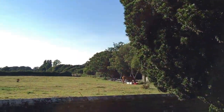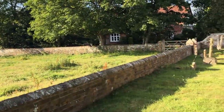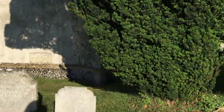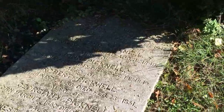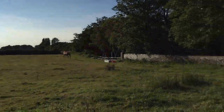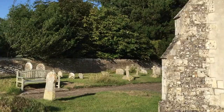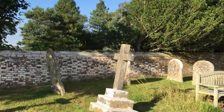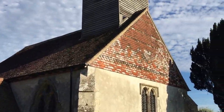Hello. Hello. All right, so what's this say? 1850s. This is a bunch of farmland. There's a couple of horses there. And of course, now I got dogs barking, so I'll hurry this up. Okay.